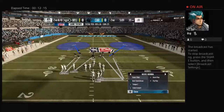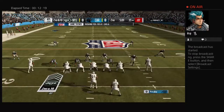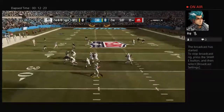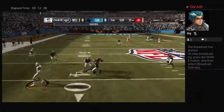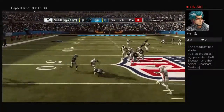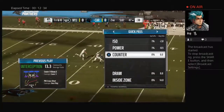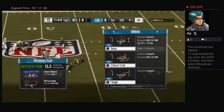So after the incompletion on first, now 2nd and 10. They'll fake the handoff. Now Darnold. Into heavy traffic, and it's intercepted. Picked up by James Bradbury. And the return stops just a few yards shy of midfield. They'll spot the ball at the 47-yard line.